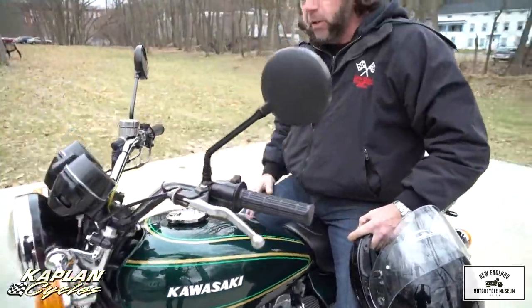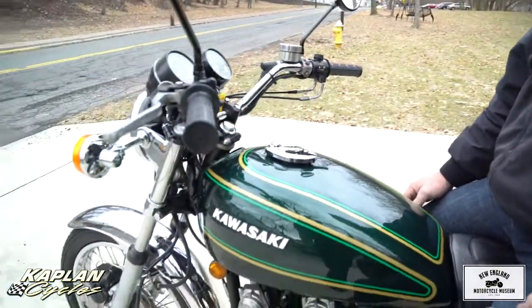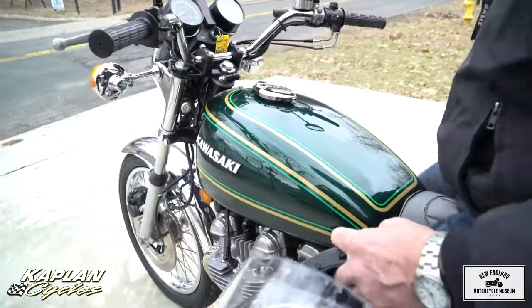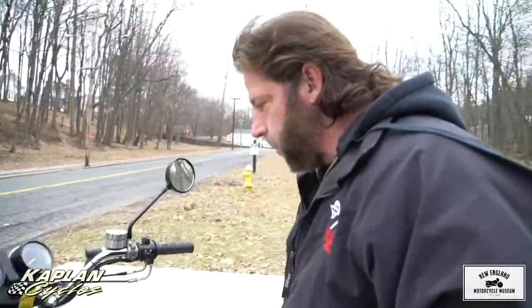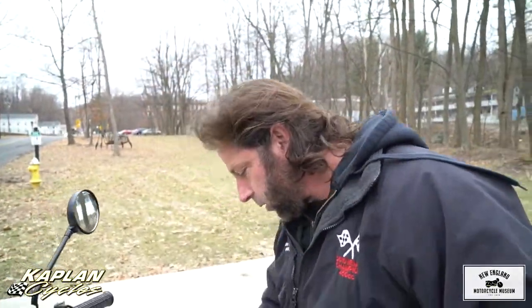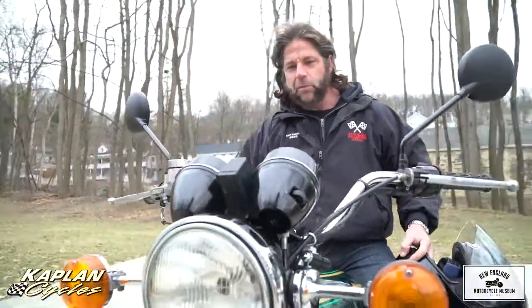These are notoriously bulletproof engines. They built drag bikes out of these back in the 70s and 80s. They're highly sought after collectible bikes. They're worth the most when they're original like this. The only items that aren't stock on this are the exhaust and the intakes, which you can convert, but I love the sound of the 4-in-1. It sounds like music to my ears.